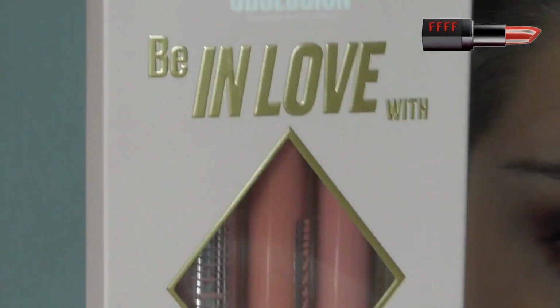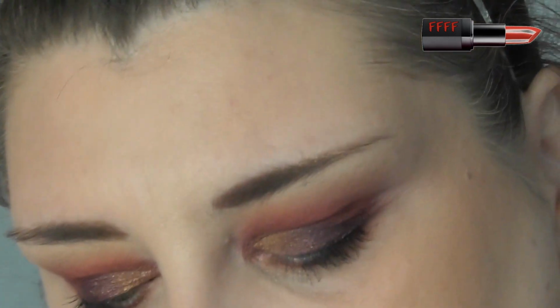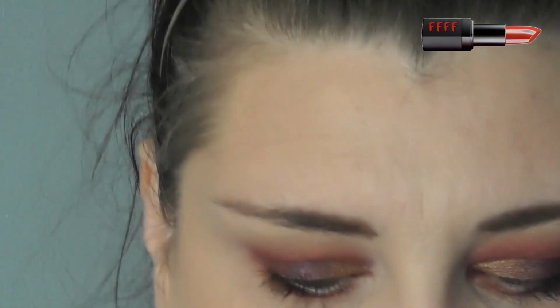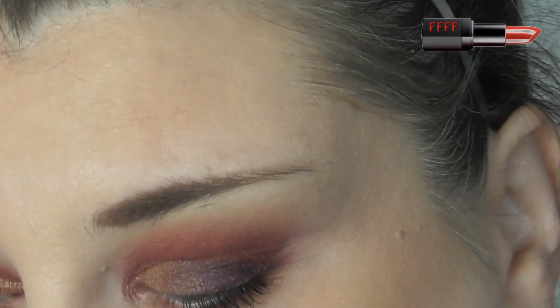Now, I've got these Obsession Be In Love lip glosses, which are actually very opaque for a gloss. You can see we've got a pale pink here, deeper pink here, peachy pink there. Now, annoyingly, these do not have individual names. So, I am going to go for the lightest shade, because obviously I've done quite a dramatic eye.